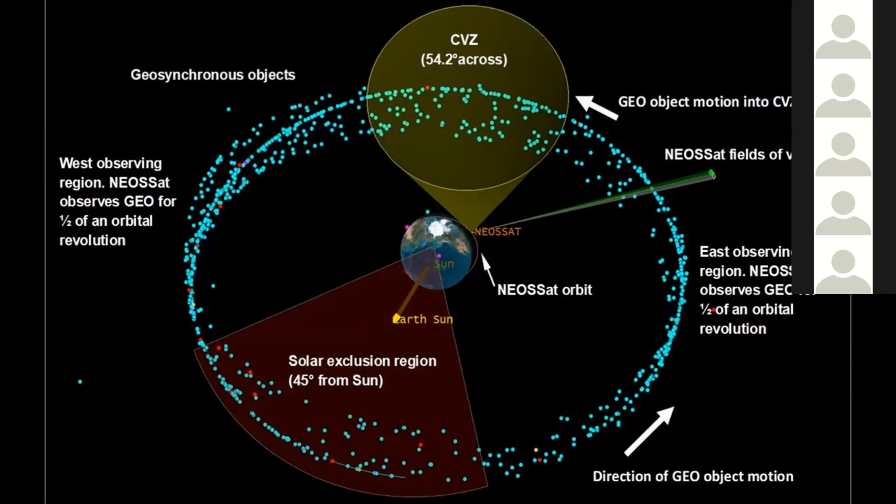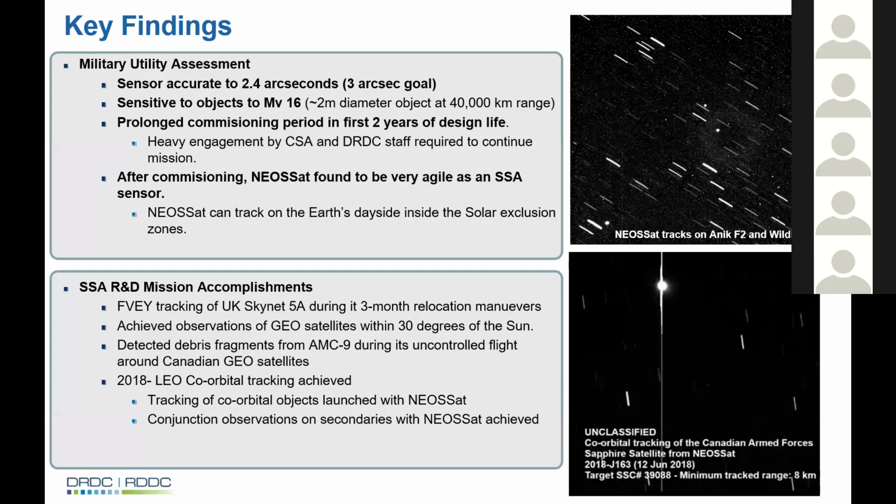The continuous viewing zone, similar to most microsatellites, is about 54 degrees across. We can track pretty much any object in that region more or less continuously for up to almost 2.5 hours. Basically, if the satellite goes into that region, we can pretty much pick them off continuously because we have lots of background stars for the star tracker on NEOSAT to get a lock, point at the vehicle, and start acquiring imagery. So, some key findings on the military utility.